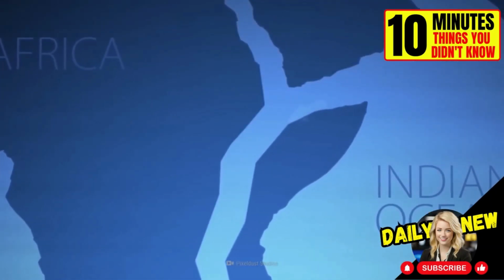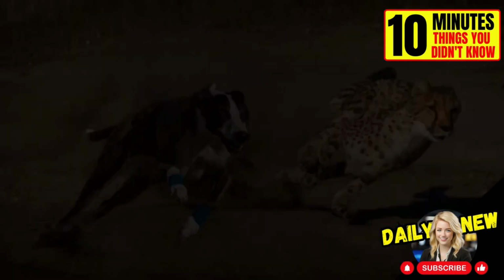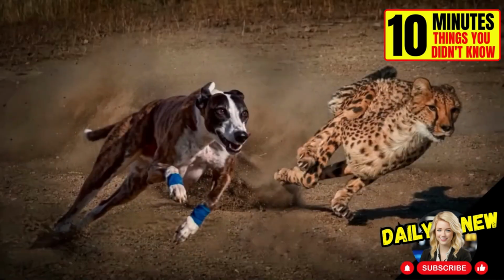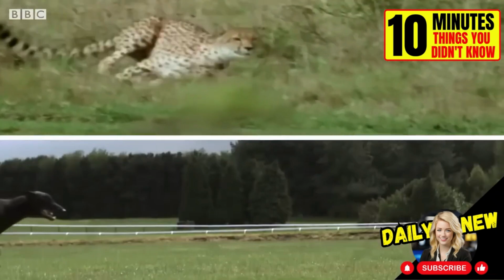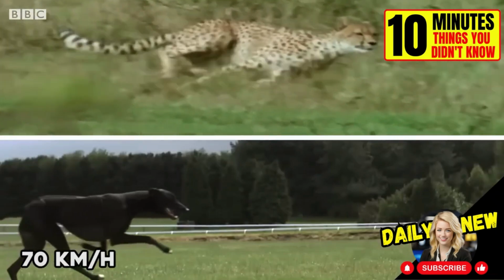Who wins? A cheetah or a greyhound, the fastest dog breed in the world? As you can see in the video, the feline obviously wins, but if you pay attention, you can see how the dog is giving its all while the cheetah is taking it easy. The maximum speed of a greyhound is 70 kilometers per hour, while that of a cheetah is 130 kilometers per hour.